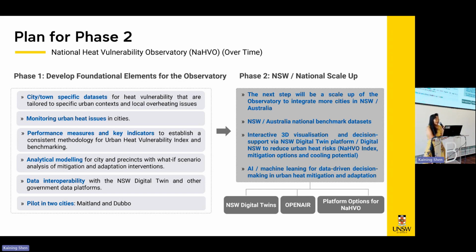The last one is about utilizing AI, artificial intelligence, and machine learning for data-driven decision making for urban heat mitigation and adaptation.